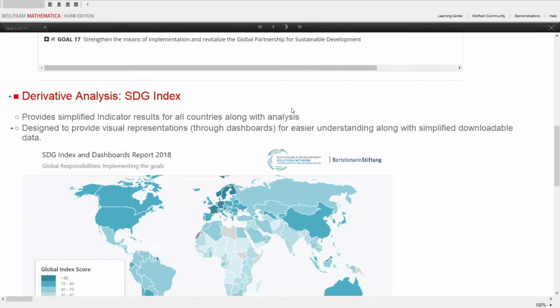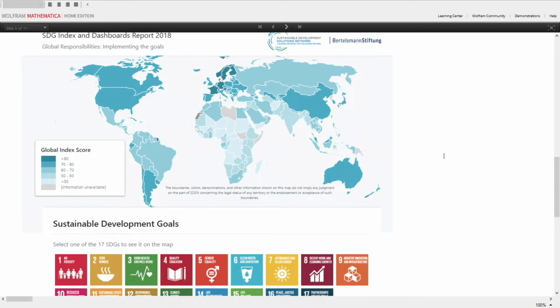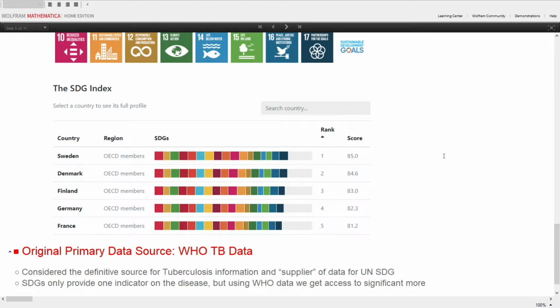The full data size is 300 megabytes for a CSV. If you look at the derivative analysis, what you find here is these are companies, these are organizations often funded by the UN that are taking those large data sets and saying we either want to make them more readable, more usable, we want to consolidate, we want to be able to report. Often what they're doing is they're also giving you visualizations. So here you see a quick map of how each country is doing, and then different ways that you can interact with the data.